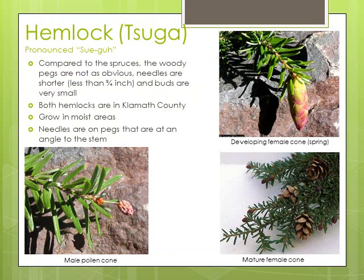Next, we'll move on to the hemlock, genus Tsuga. Compared to the spruces, the woody pegs are not as obvious. If you look at this, it may look like it has somewhat of a real narrow base there where the leaf joins to the stem, but it doesn't look as much like a woody peg. And the needles tend to be shorter in the hemlocks, less than 3/4 of an inch. It's a little more obvious on this picture here, but very short needles compared to the spruces. And the buds are also very small.